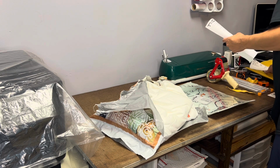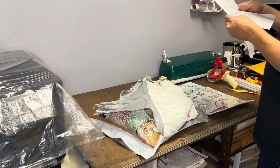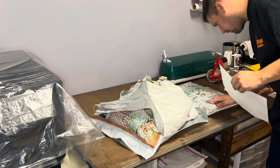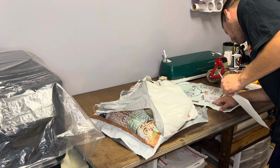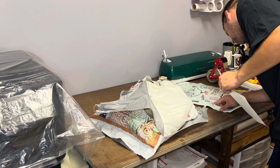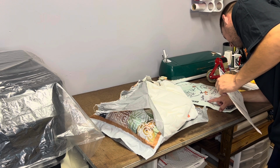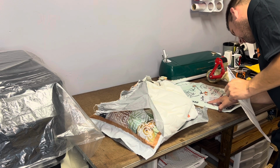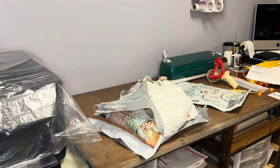First thing I'm going to do though is, let's see here, they have the directions on here. So this is going to be temperature 300 to 325 for 7 seconds, it says on this. They usually say 7 to 10. Heavy pressure, it's a hot peel. So I'm going to get my heat press turned on real quick. Get it set to temp.